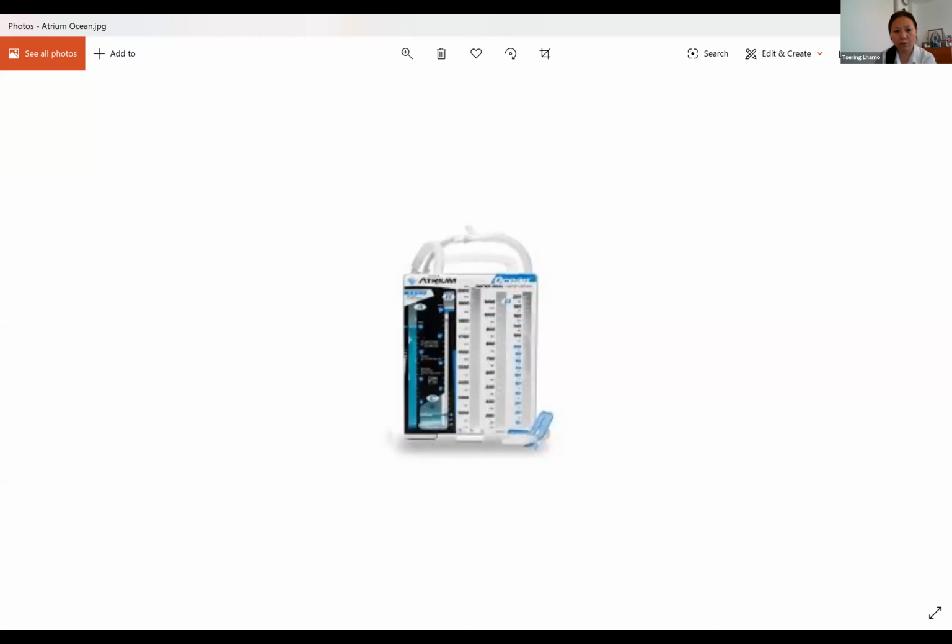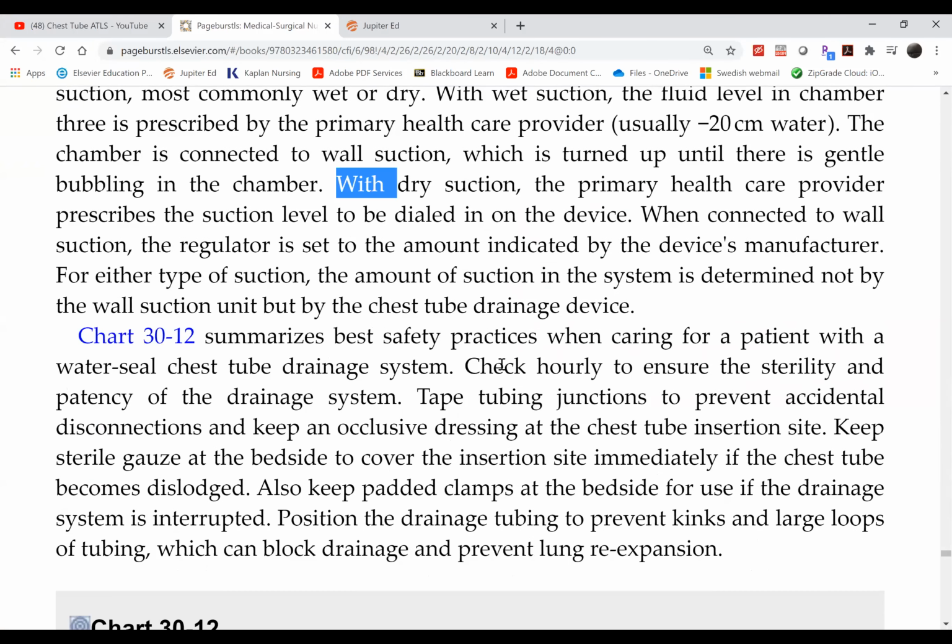So, Professor, is there a problem like sometimes there's no bubble at all in the third one? That means maybe either a wall suction problem, or at the connection? Yes. Both sides, right? Yeah, either. You just investigate what's wrong, but it should be bubbling in a wet setup. There should be bubbling, constant bubbling.